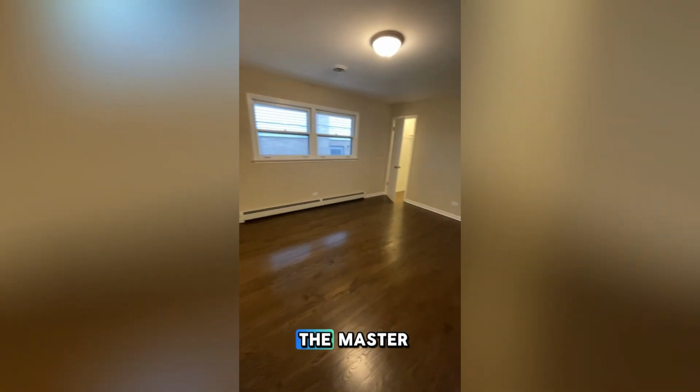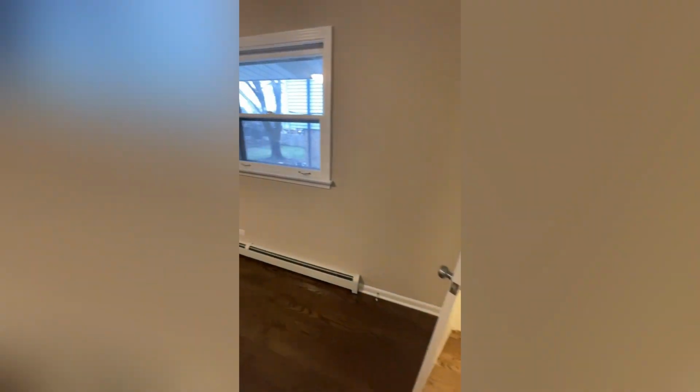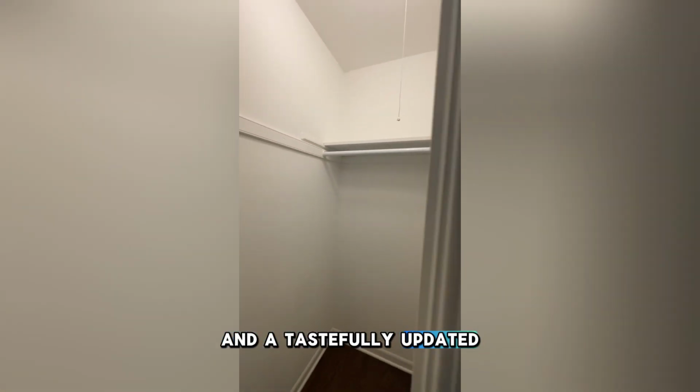This looks to be the master bedroom with a master bath. Three comfortable bedrooms and a tastefully updated full bath.